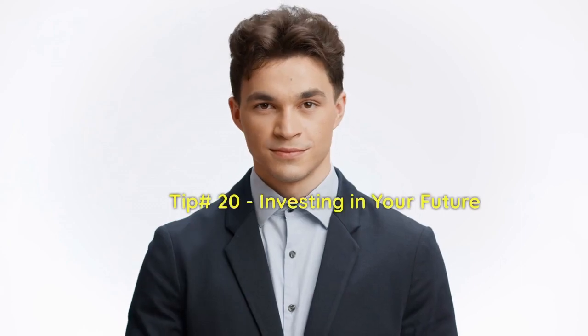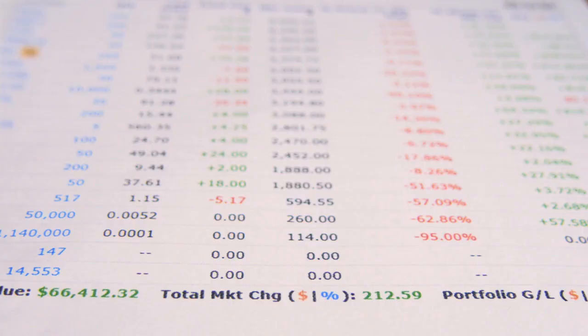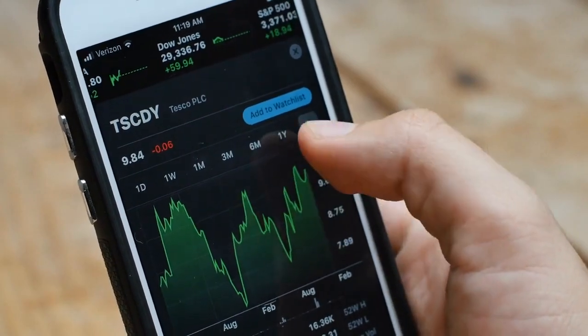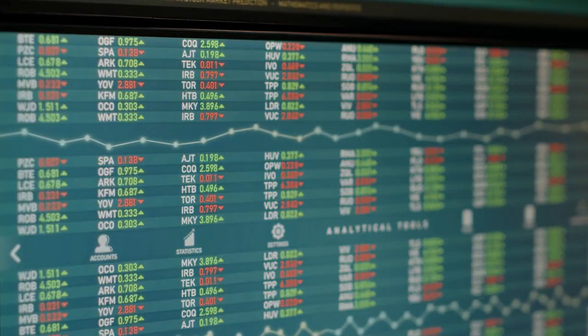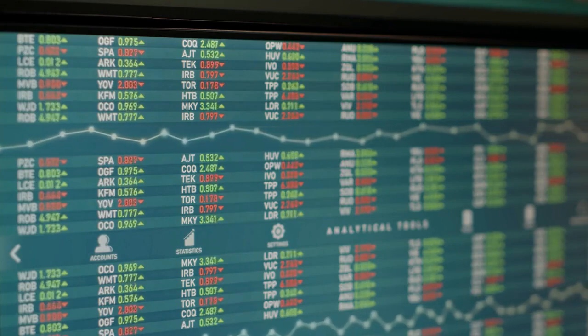Tip number 20, investing in your future. Investing is like planting seeds for your financial future. We'll unlock the secrets of investing in stocks, bonds, and more. For example, consider investing in a diversified portfolio of low-cost index funds to grow your wealth over time.